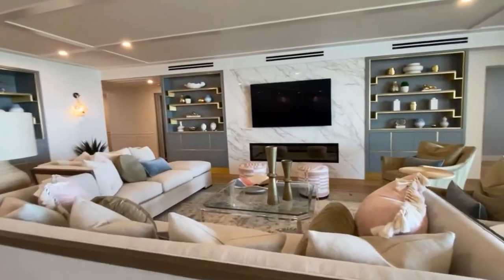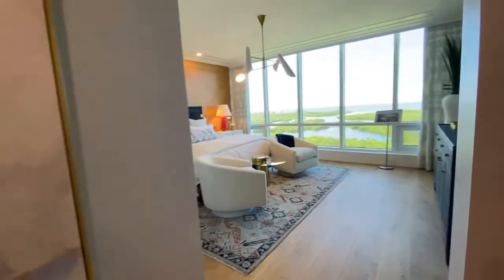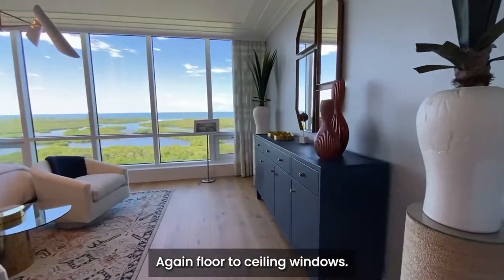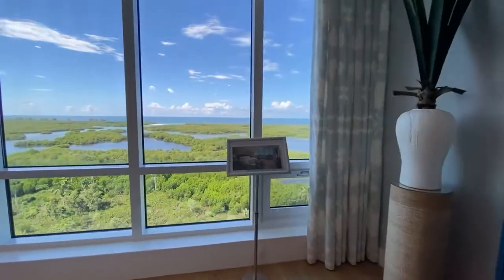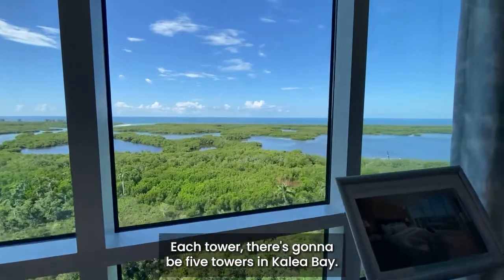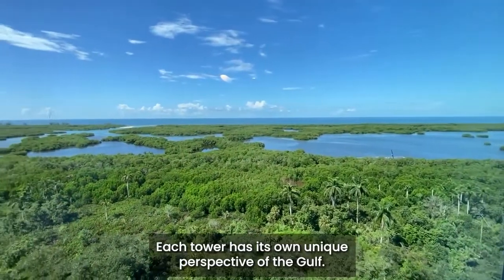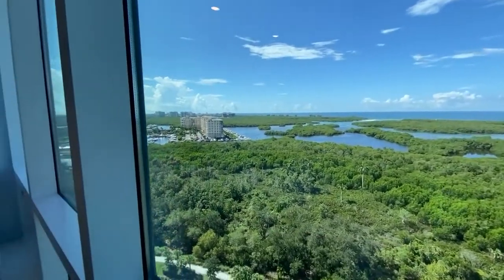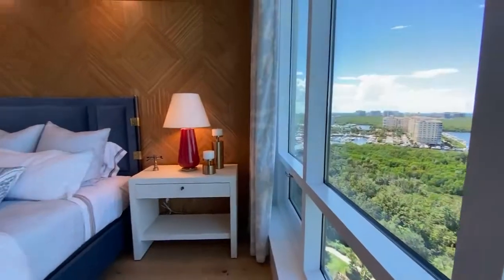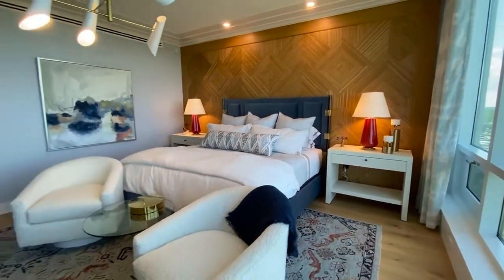Going into the master now. Again, floor-to-ceiling windows. Each tower, there's going to be 5 towers in Kalea Bay. This is Tower 4. Each tower has its own unique perspective of the Gulf and beautiful views all around.